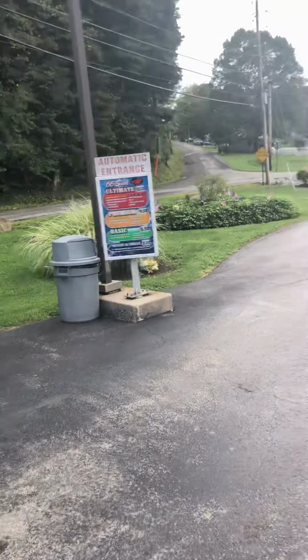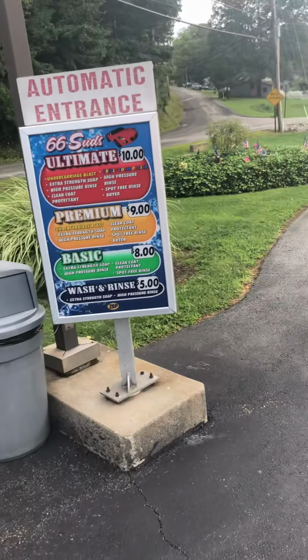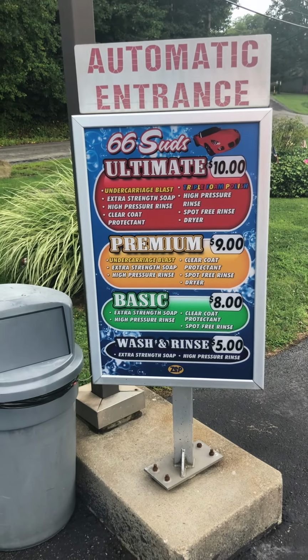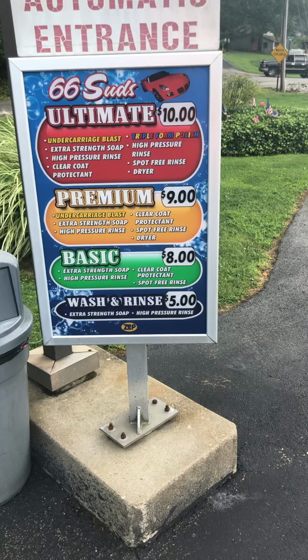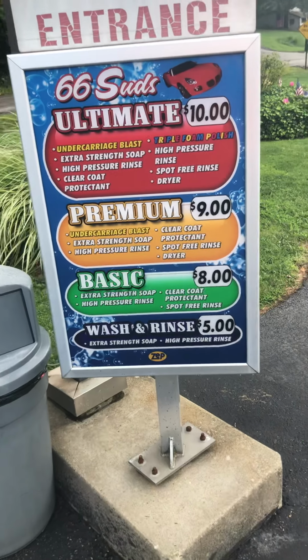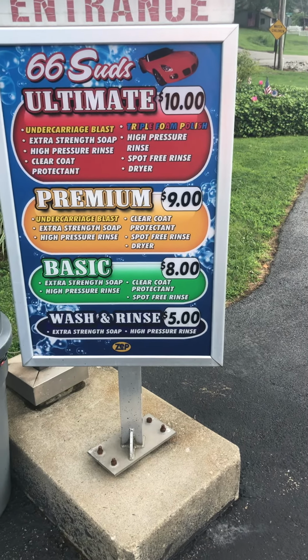And it looks like to be Magic Wand equipment, so let's see what the automatic wash is. It looks like we have our washes. We have our wash and rinse for $5, which comes with extra strength soap, high pressure rinse. The basic is $8, it comes with extra strength soap, high pressure rinse, clear coat protection, spot free rinse.